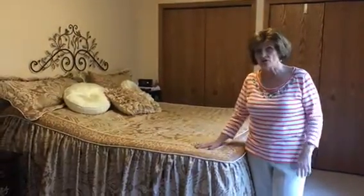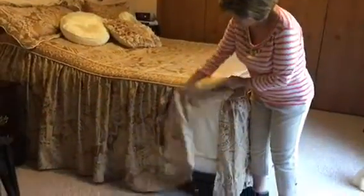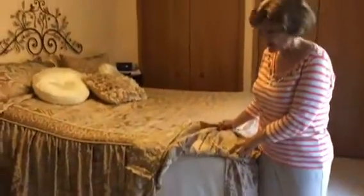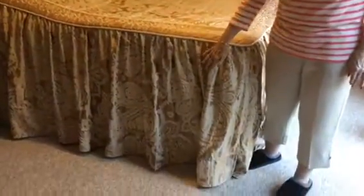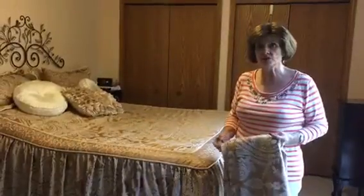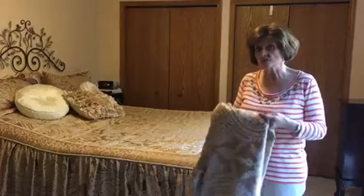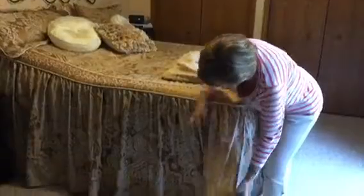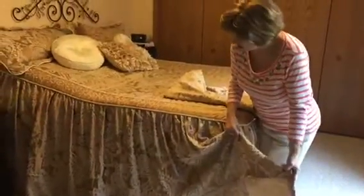So what I did was I ordered the bedspread that I wanted, and then here's my thick mattress. My mattress is 18 inches thick, and it's 31 inches from the top to the floor. And they never come that long. So I just really loved this and wanted to make it work. I bought a set of the drapes that match it, and I added on to each panel. I added 8 inches on to the bottom of this.